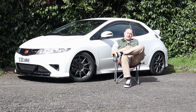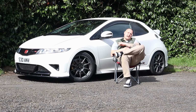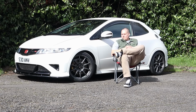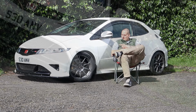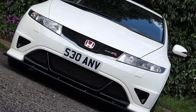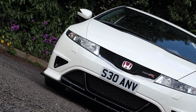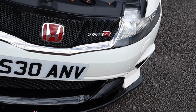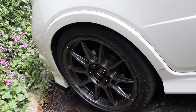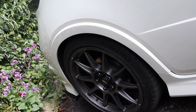Last year for my birthday, my wife bought me, because it came stock when I bought the car, it was all just the stock bumpers. My wife bought me the GP front splitter for my birthday. Then I added the Maxton Design front splitter on it. I've got the Maxton Design rear spats as well. I'm still deciding whether I want the side skirts or not. I'm not 100% sure.